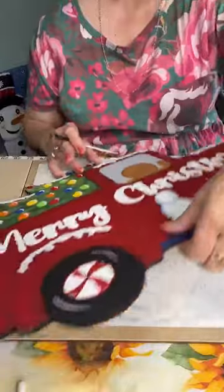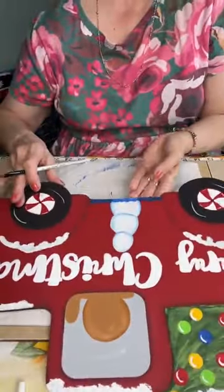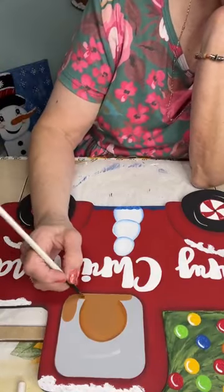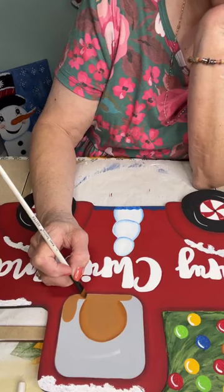Okay, so let me see, do I want the face to come all the way down? I don't think so. I think we're going to stop the face right there.